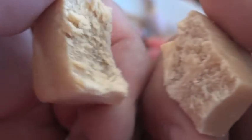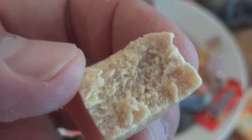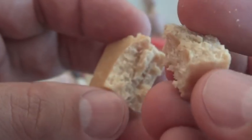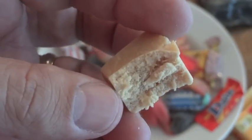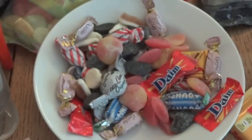I never really thought this would happen, but apparently the girls have gotten tired of sweets. I only ate 2 pieces. What? Literally, I ate 4 pieces. This one's good. I ate 4 pieces. There's a caramel flavor, but it's almost more like a nougat in its texture.